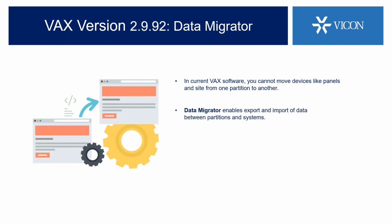With the data migrator, it enables export and import of data between partitions and systems. So now within your VAX, you can take different elements of your VAX system and export them to a file, and you can actually use those same settings and import them into another partition, or you can even import them into another VAX system.